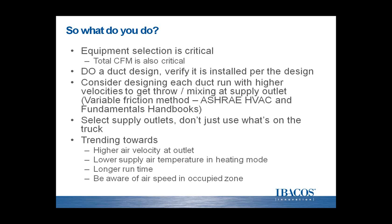We also want to make sure that the supply outlets are really picked. It's critical to understand what the performance characteristics of the supplies are. All of the manufacturers have performance data that can be used. The frustrating part we found, unfortunately, is that many of them are not creating diffusers and outlets that are small enough for the airflows that we're looking at. And we've been studying, as I said, some of these smaller diameter, higher velocity systems as an alternative to that.